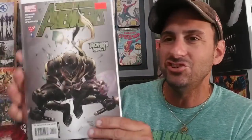So that's what kind of triggered me to begin with, to pick up some of these Thor books. And they're not incredibly expensive, so I think it's cool, you know? So that's issue 300. So next at the con, I wound up getting the New Avengers issue 11.